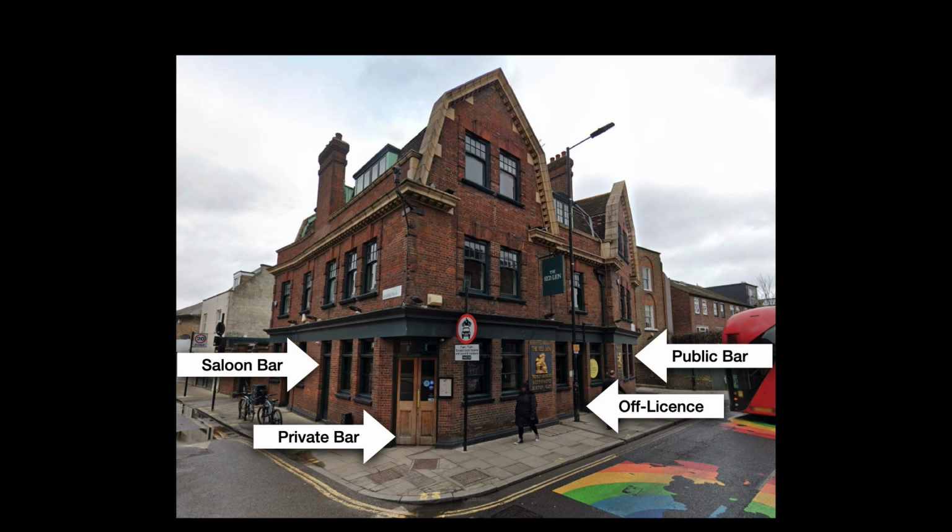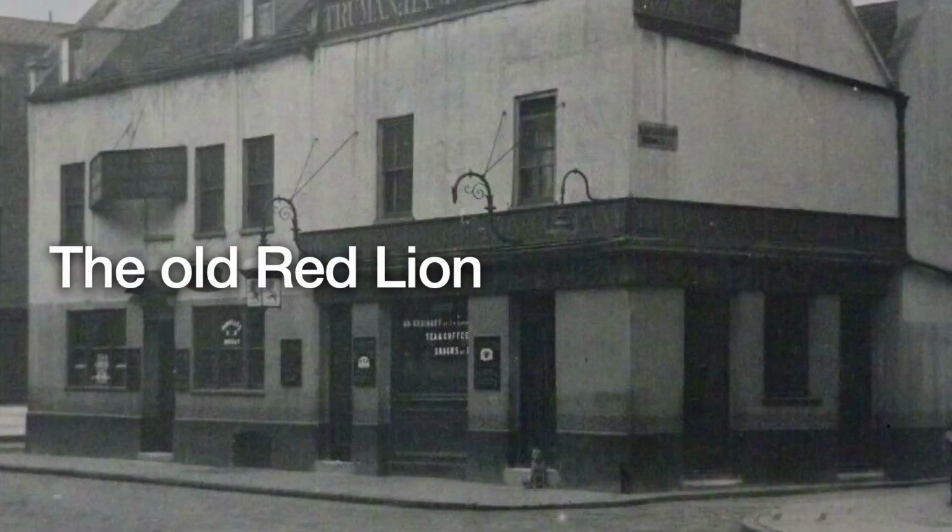So you had the saloon bar, the private bar, the off-license, the public bar, and based on your social class and gender, you would go either to this one or to that one. So we're going to see how that really impacted the design of pubs, and there are some traces today. So let's start with talking about the old Red Lion.